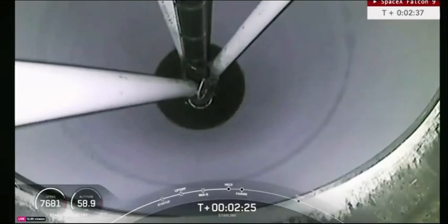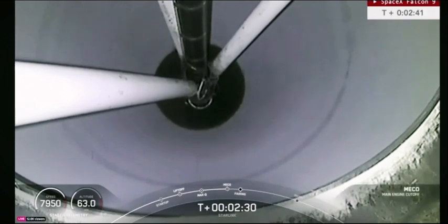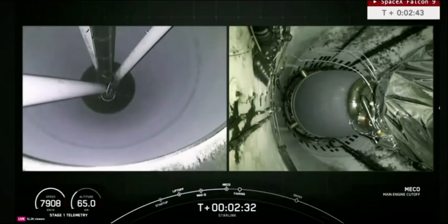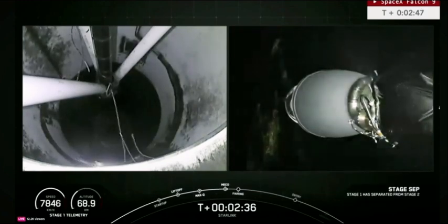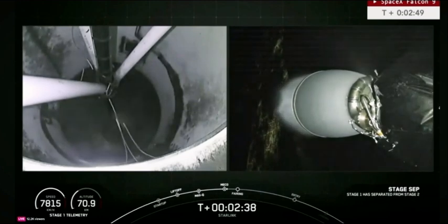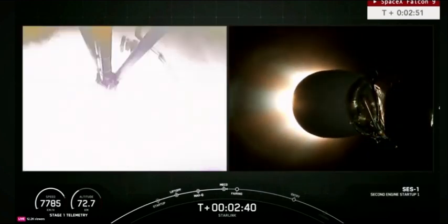Stage 1 main engine cutoff. And there you see MECO, followed by stage separation. And we should see that Merlin vacuum engine come to life in just a moment. Here's the SpaceX view of separation. MECO. And you see the lights of the Cape right before the Merlin vacuum engine ignites.